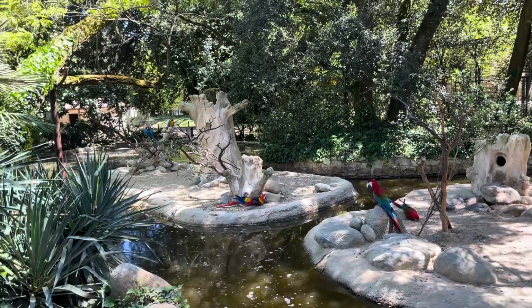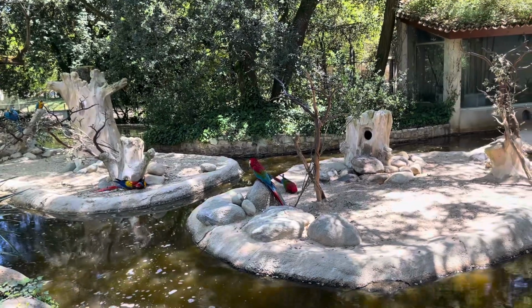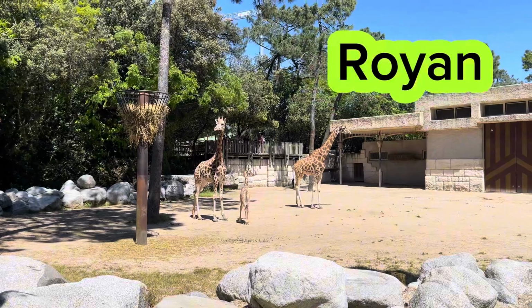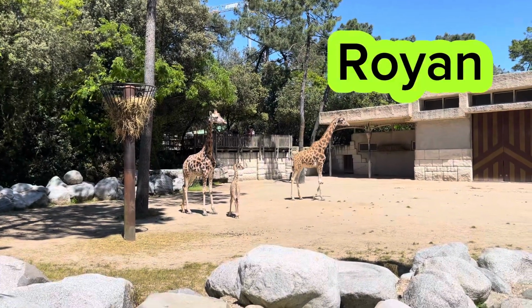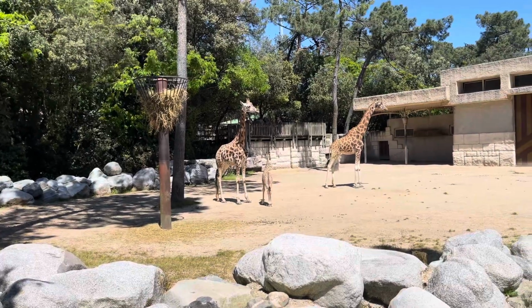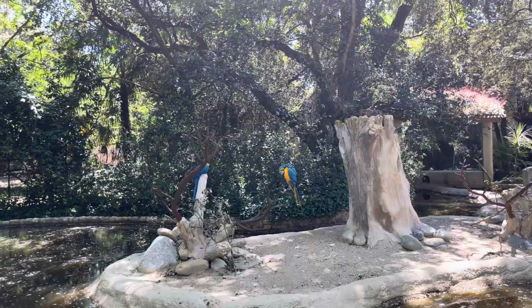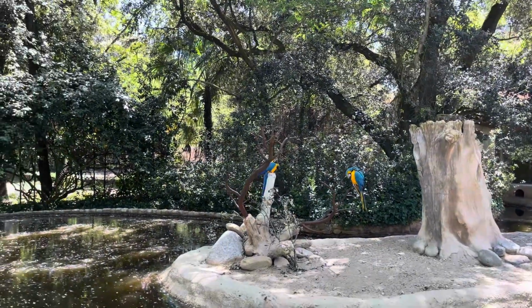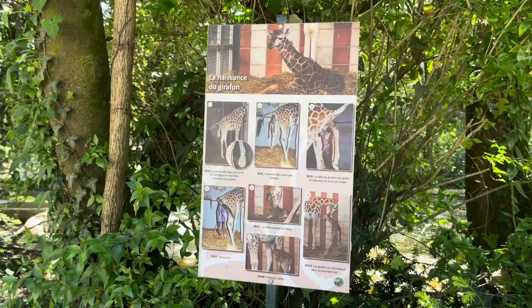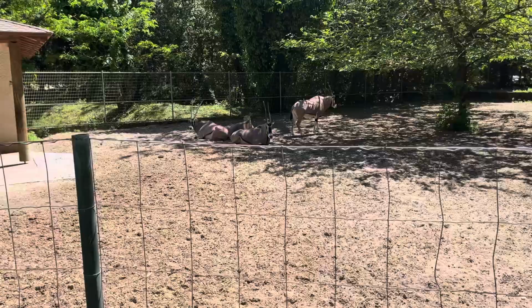Welcome to the Palmyre Zoo, set near the stunning beaches of Charente Maritime, just a few sand dunes away from Royan. As one of the most renowned zoological parks in Europe, Palmyre Zoo offers a unique and unforgettable experience for you and your family. Make sure you don't forget to take your kids with you. Children will be very excited to see new species.